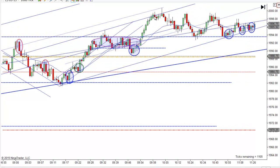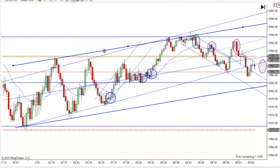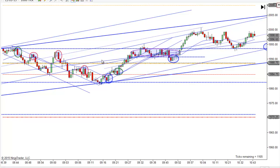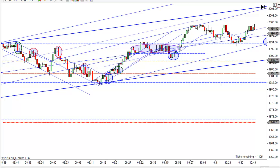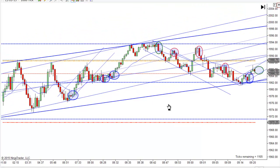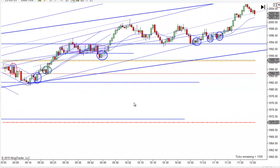And then we got off the. This is the midline of the bigger channel. We put that back in place now too. But we're still working off the new shorter term channel here at this point, and that's why we turned down there before we got to the upper side. And notice that this line here, it touched that line and turned down, and that was the original two-tiered channel from earlier in the morning. So this stuff all comes back into play, these lines. So you got to pay attention to them.